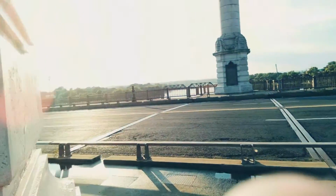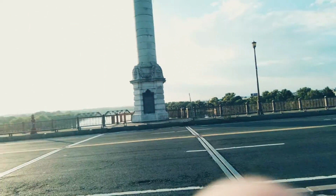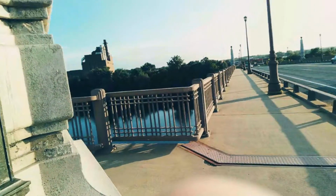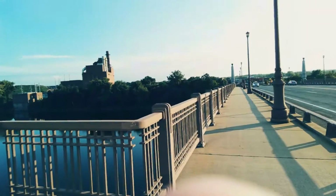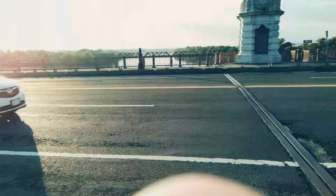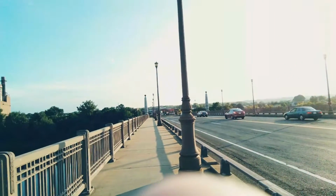Right, and there's plaques and a column on the other side. I believe they say the same thing as this side. So when one person goes across the bridge, it says the same thing on both sides, I believe. But someday I'll walk from West Springfield into this area and see what they say.